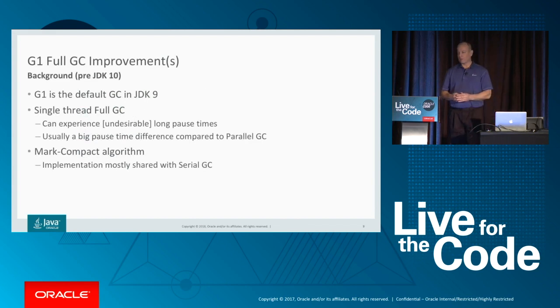So some background here on full GC for G1. In JDK 9, we made G1 the default collector. Full GC in G1 is single-threaded in JDK 9, and previously, of course. And if you got to this state in your application where it was going to have to do a full GC, it was single-threaded. So you had this sort of undesirable experience of having a long GC pause. And this was a relatively long pause compared to what you would see with parallel GC, also known as a throughput collector. The implementation of the full GC in JDK 9 for G1 was largely based on serial GC, which is a GC that's been around since we started Java, and it was single-threaded. So it used a lot of the pieces from serial GC. So that's kind of the background on it.